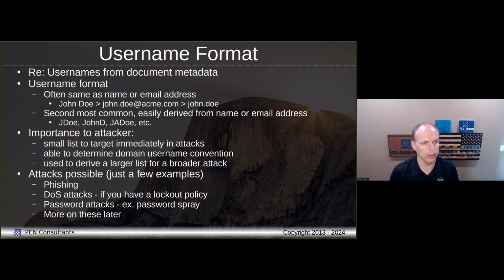The answer is, it's the only piece of information we need to perform a number of attacks against a subset of potential users. So these attacks include, but are not limited to, password attacks such as password spraying or brute force, or phishing, or if there's a lockout policy, denial of service. And we're going to drill into each of these more here in a few minutes. For example, I'll show how we can lock out nearly all of your accounts. And we will see how to expand our small list of possible usernames that we're collecting into a nearly complete, if not complete, and accurate list of your users.